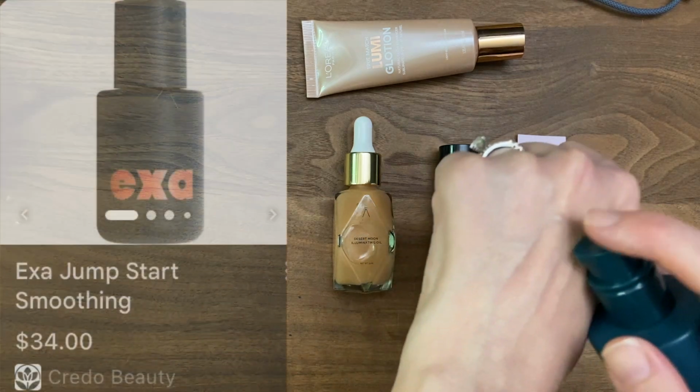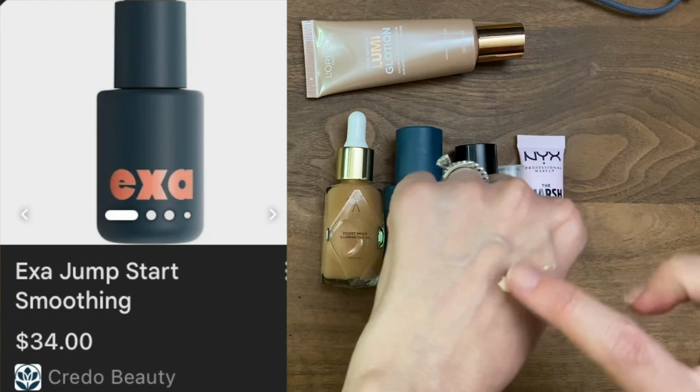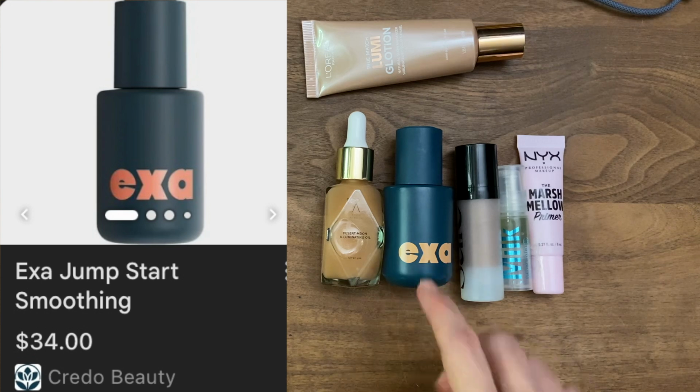Exa is their house brand. This is a hydrating primer that's supposed to be blurring and pore filling. I think if you are somebody that struggles with large pores and dry skin, maybe look into this.